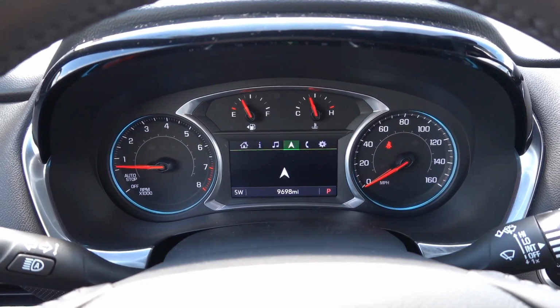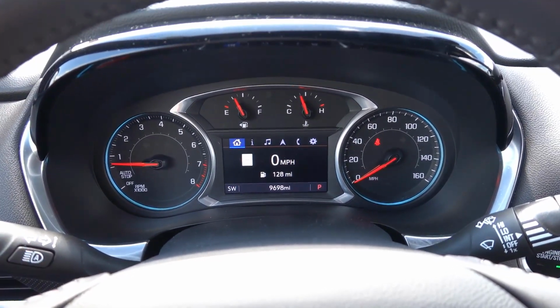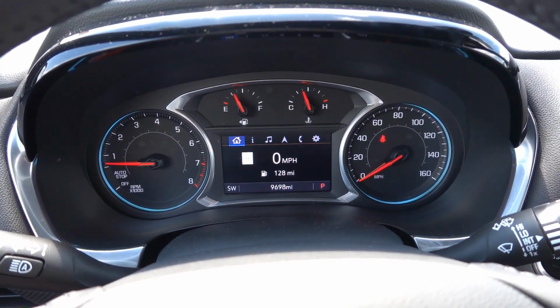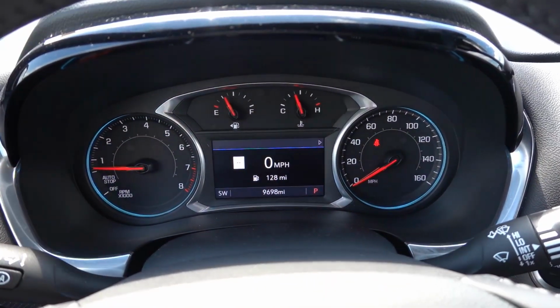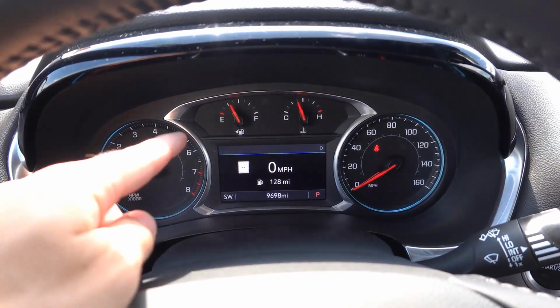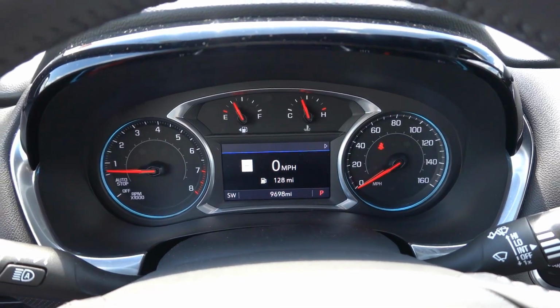There are 3 different displays available for the gauge cluster depending on what trim Traverse you get. The base model has, of course, the 3.5-inch monochromatic. The mid trims have this 4.2-inch color, and then the upper trims have the 7-inch digital that fills up the entire center portion of the gauge cluster.